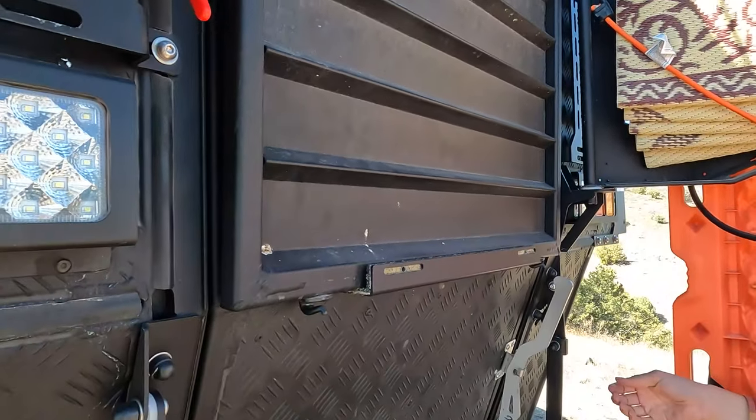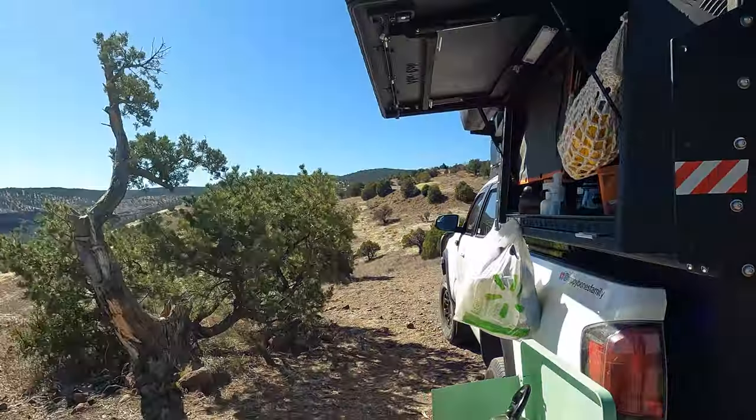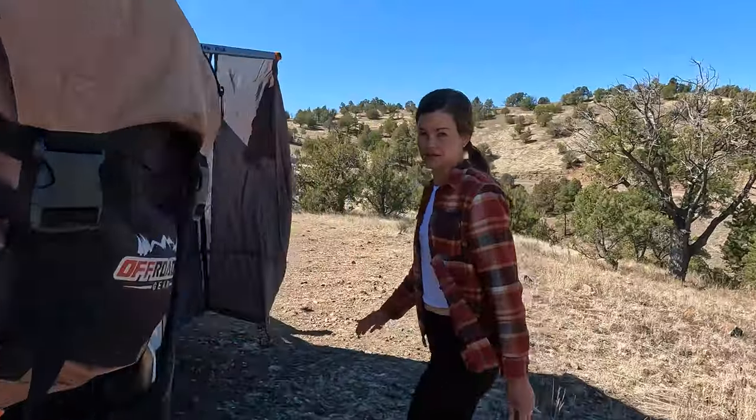And so, then, if you're in a BLM land where there's no people, and you just have a great view, you can just poop outside right here. You have an awesome view. Okay, so that's the shower cube.